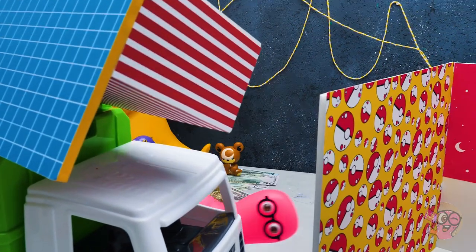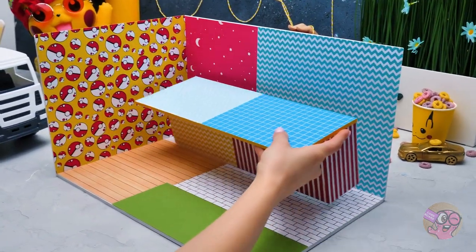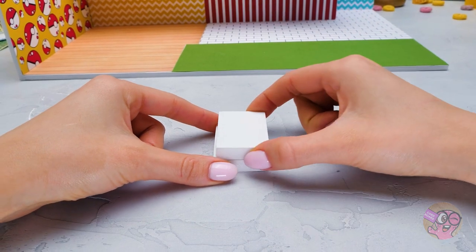So it's time to add another floor! I have everything ready! Oh, you're on fire, Sammy! This goes here. The furniture comes next. We'll start with the nightstand.